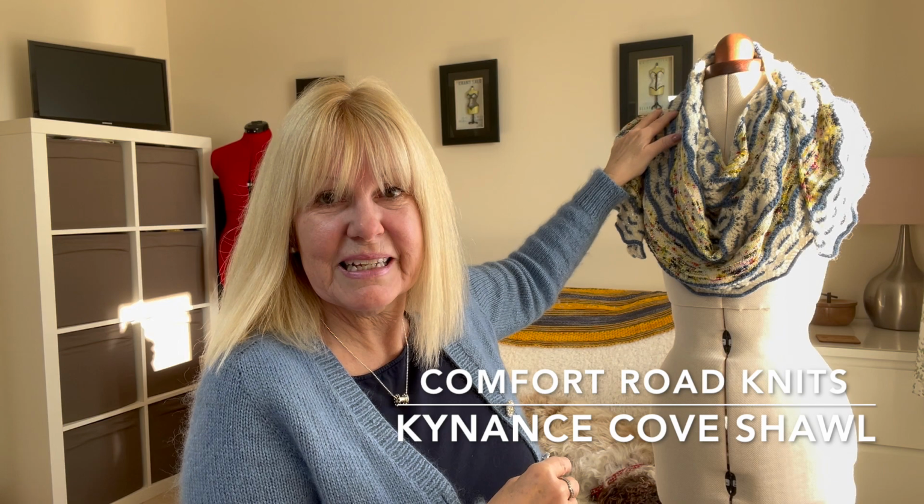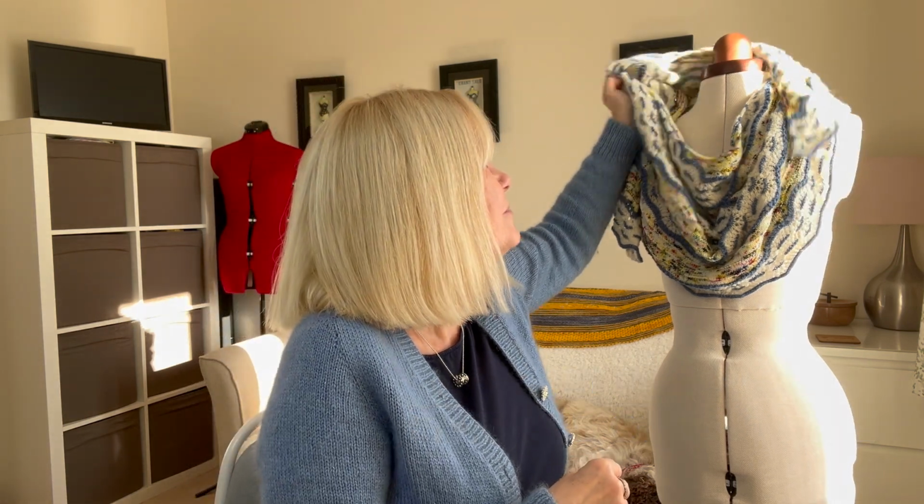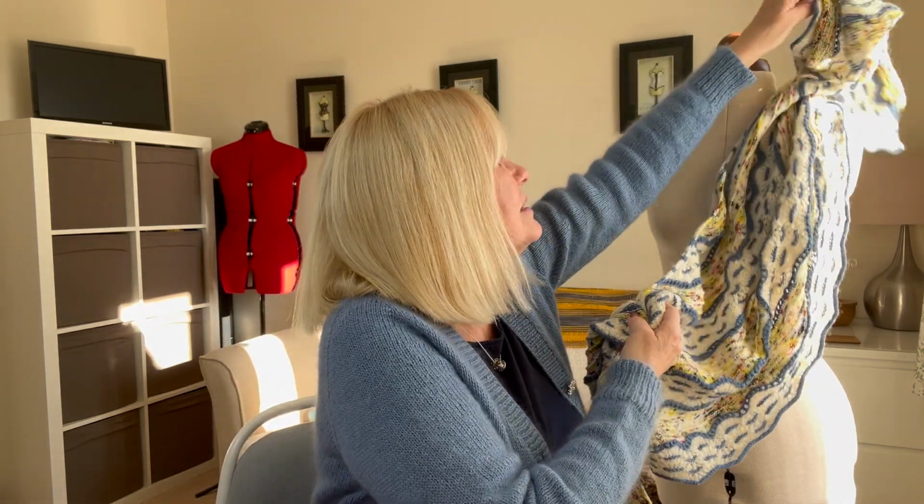And funnily enough, I seem to have gone through a blue phase, and I'm not normally one that's wearing blue all the time, but last year I seemed to do that. And it tones in perfectly with the next finished object I made, which is my Kynance Cove shawl. So I'm going to take this off my dressmaker's mannequin here so that you can see it. And in actual fact, I'm making another one of it. So I'll be showing you it again in a little while.